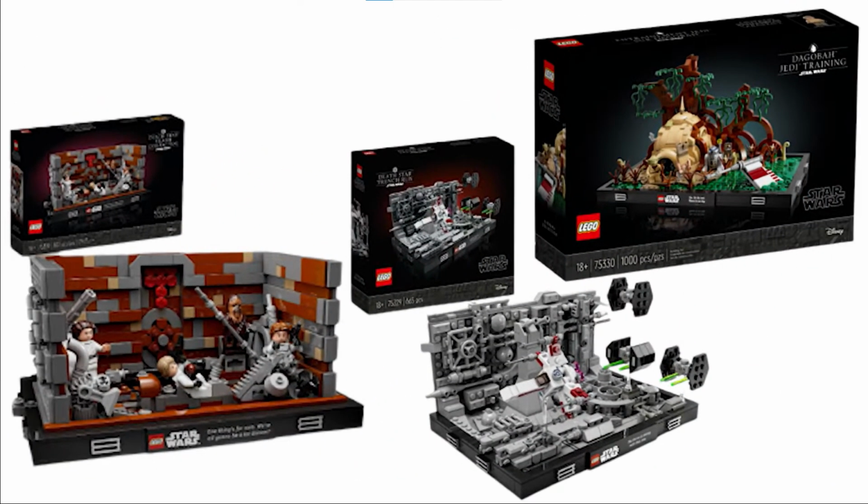Next is a trio of diorama sets with the 75329 Death Star Trench Run for $70, the 75330 Dagobah Jedi Training Diorama for $90, and the 75339 Death Star Trash Compactor Diorama for $90. All three of these sets have had a decent lifespan, and with the diorama line of sets continuing, retiring these now was the logical step to take from LEGO.